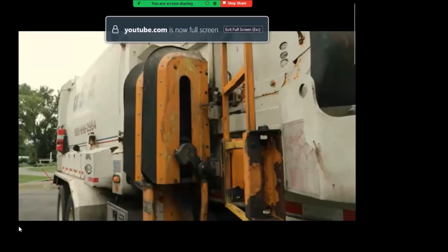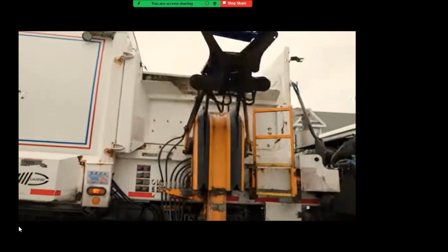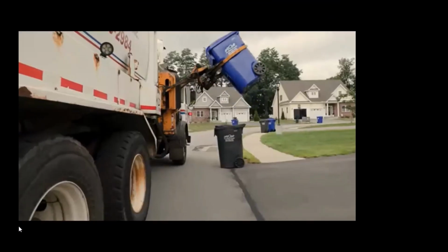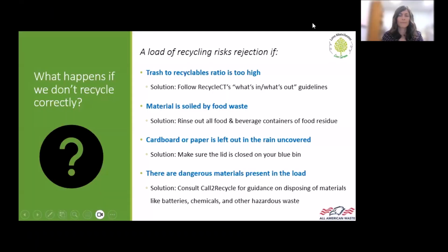So what happens to your recyclables after the bin gets emptied into the truck? Well, for starters, they have a little camera so they can see what goes into the truck. It's really important that we put the right things into the recycle bin. Okay, so how do we make sure we put the right things into the recycle bin?